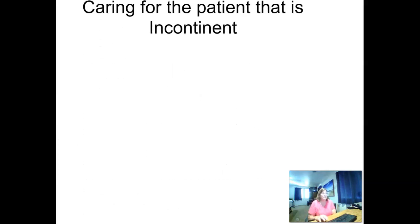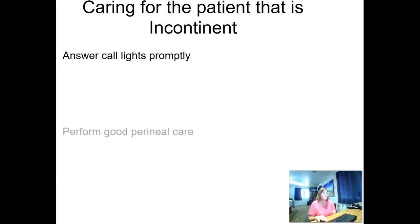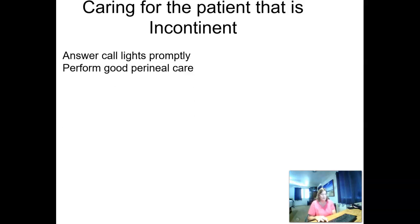So when we're caring for the patient that is incontinent, answer our call lights as promptly as we can. Good perineal care, otherwise that skin can break down. So people frequently ask me, if they're incontinent, why don't we just do a urinary tube for them? We'll be talking about urinary tubes in another class, and with urinary tubes, the chance of infection is so great. The chance of infection with a urinary tube is much, much higher than the chance of skin breakdown from being incontinent.